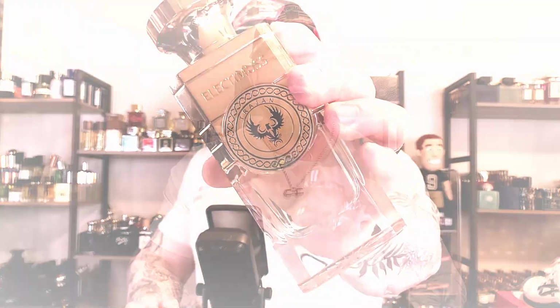Again, that BR540 sugared sweetness, but a lot of citruses, a hefty dose of fresh citrus in the top with a slightly earthy green woody dry down of some oak moss. Gives it a slight masculine edge. Still, it's not the most masculine fragrance out there that you can get, but for the money, it's pretty hard to beat. It's a great performer. You get a serious, heavy quality bottle. And that's Electimuss Trajan.